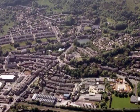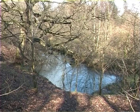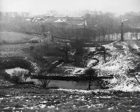Less than 3 miles to the west is another, less well-known, elephant's graveyard of early mills. And it's here that Ramsbottom's story really begins, high up in the cloughs above the Irwell. A fulling mill had existed here at Top Wood since at least 1710.